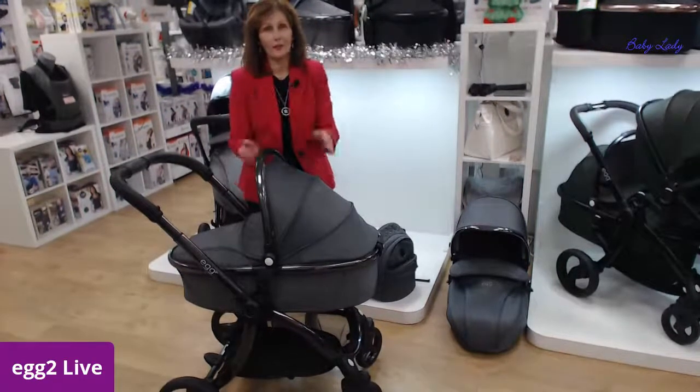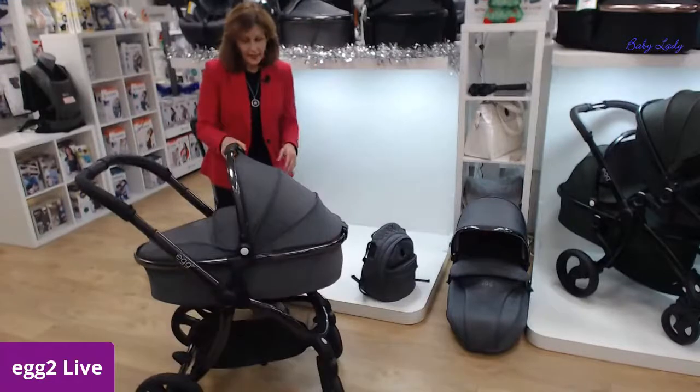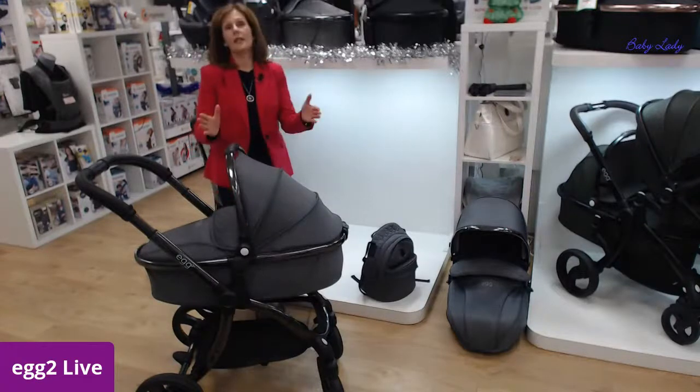I know you can't touch them, obviously I can, but they are really gorgeous soft touch fabrics. One of the big changes here has been the hood. What they've done is extended this hood slightly further forward, which gives you more coverage.